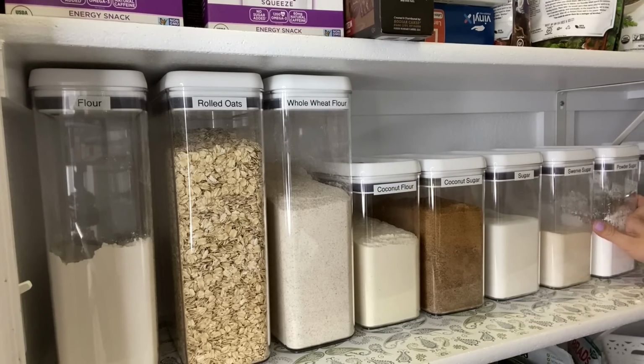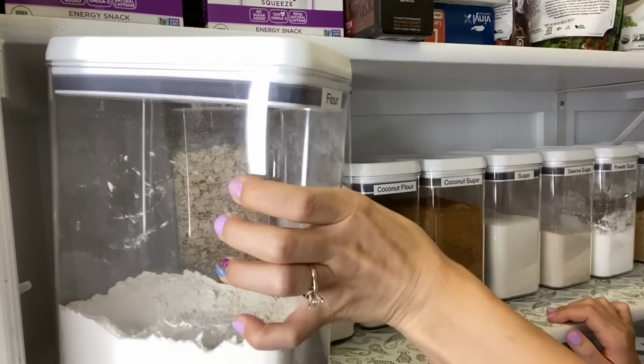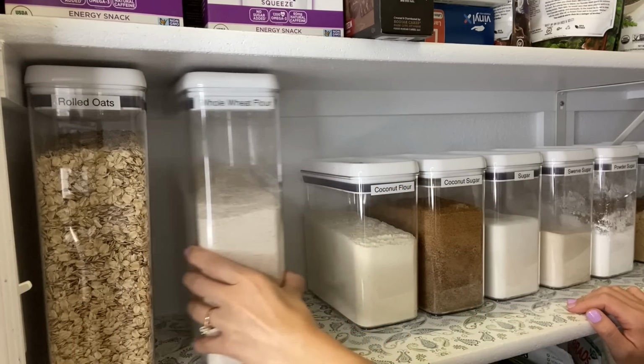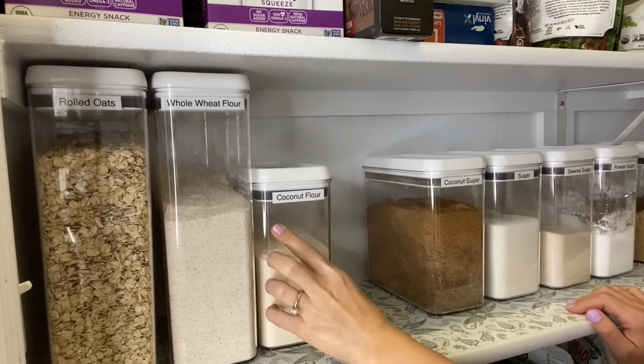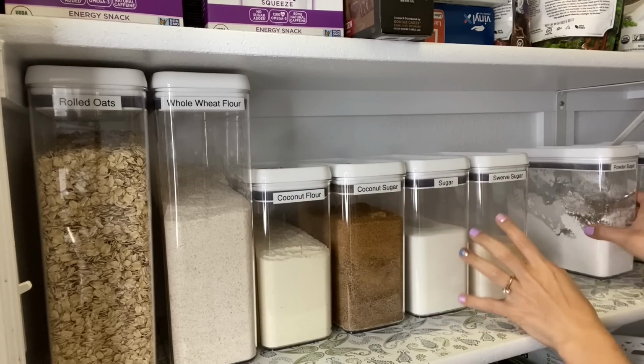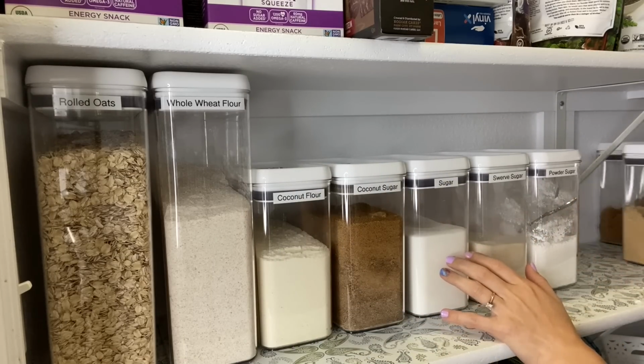Oh, and actually this flour can go too. We always use whole wheat flour if I bake. So that regular flour has just been sitting and I haven't used it at all in months because I just use whole wheat flour or some of the alternative flours now.